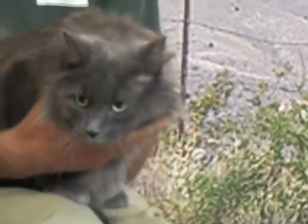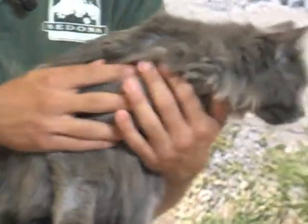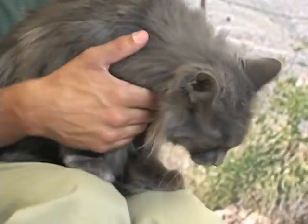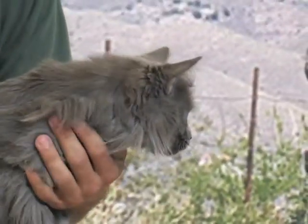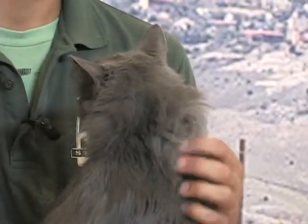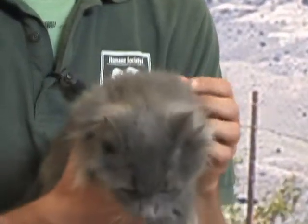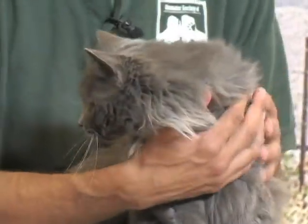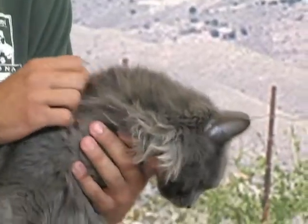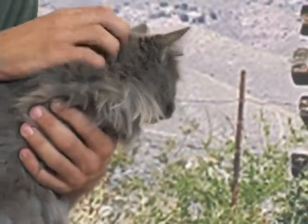This is Molly. She is a 3-year-old domestic longhair. She can be a little bit shy at first, but once she warms up, she loves attention. She's very sweet, very calm, likes to just hang out and get some attention. She does like to explore a little bit whenever she's in a new area.